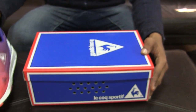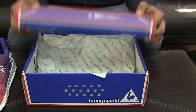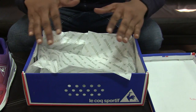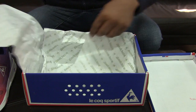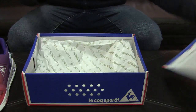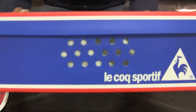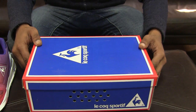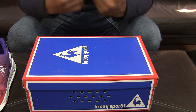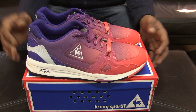The box, guys, obviously given Le Coq Sportif is a French brand, is themed after the colors of France. It is a pop-off lid box. Very simple, very straightforward. You have two pieces of tissue paper in here, folded in like a plus, if you will. So like this, and then like this. But anyway, that is what it is. That's your box, which looks like it has vents, or holes, right there on either side. I'm guessing that's for some type of breathability or care for the shoes, since Le Coq Sportif doesn't appear to put silica gel packs in their shoes. So that's the box, guys. Let's get the shoes back on deck.